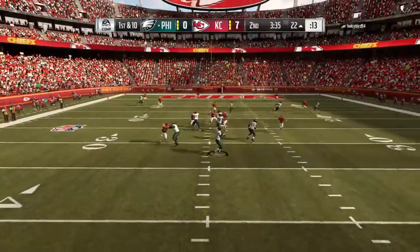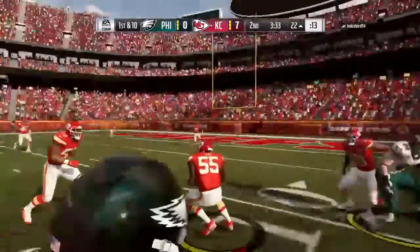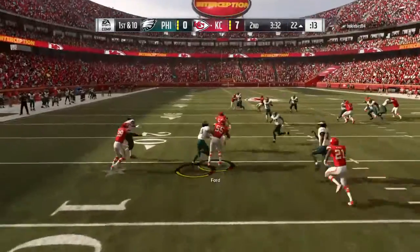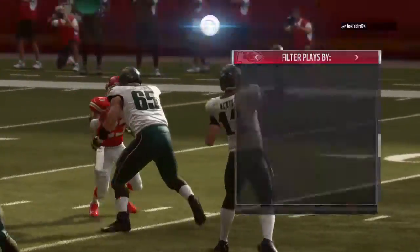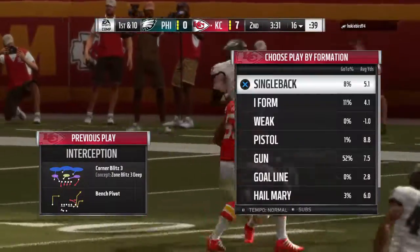Throwing on first is Wentz, into heavy traffic, and it's intercepted. Picked off at the 12, and the return just out across the 15 to the 16-yard line.